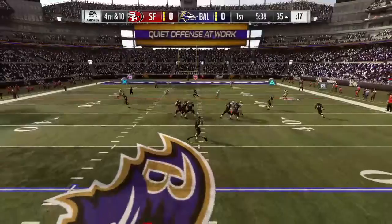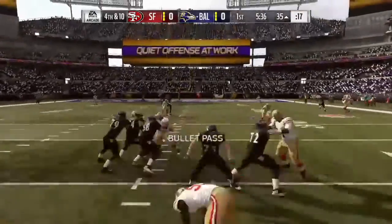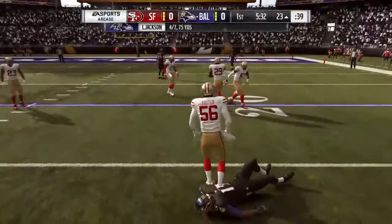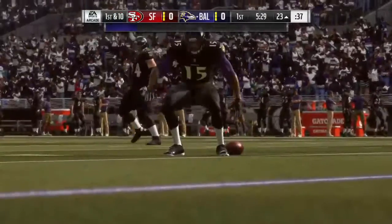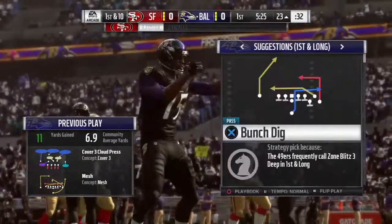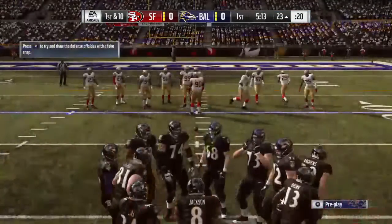They'll try and throw for it with Jackson. It finds Crabtree for the completion. And brought down, but not before they're inside the 25. They get 11 there on 4th and 10. Didn't get it by much, but it is a first down.